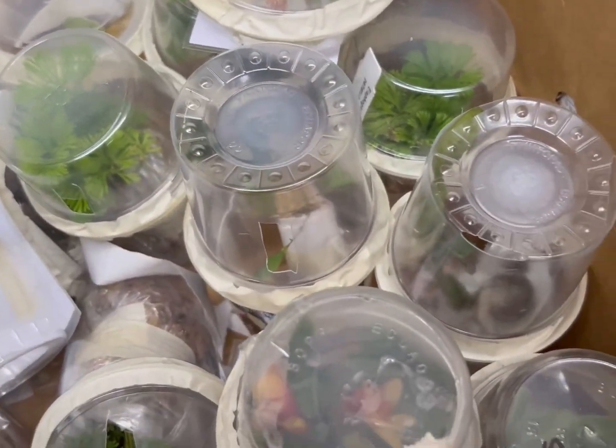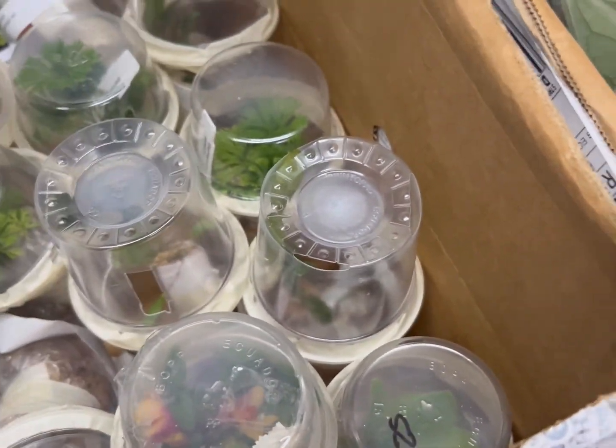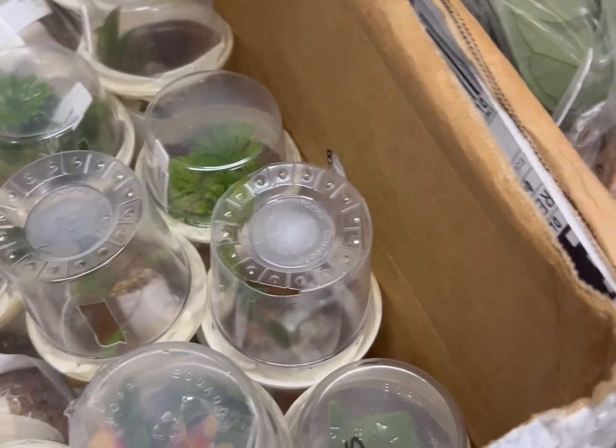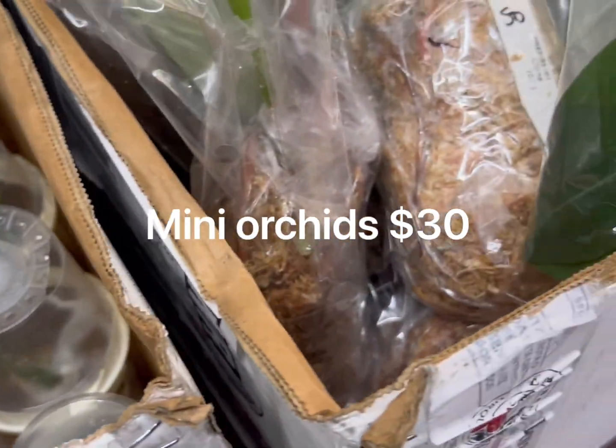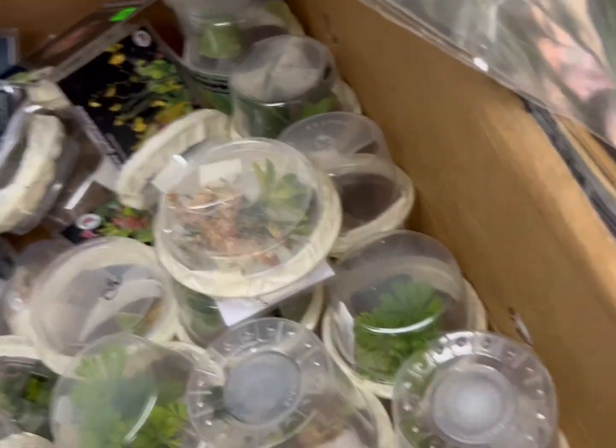So be careful when you import that one. They had mini orchids. They were like $20, $25, $30. I'm not into mini orchids. I'm not into grown orchids. I'm not into mini orchids, period.